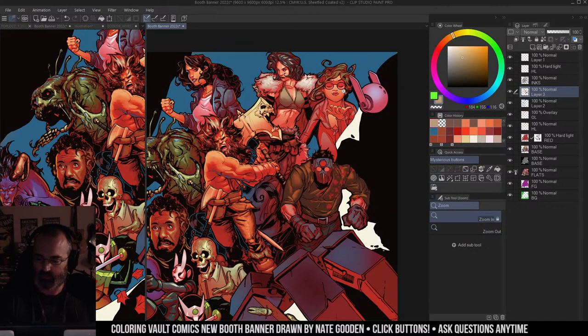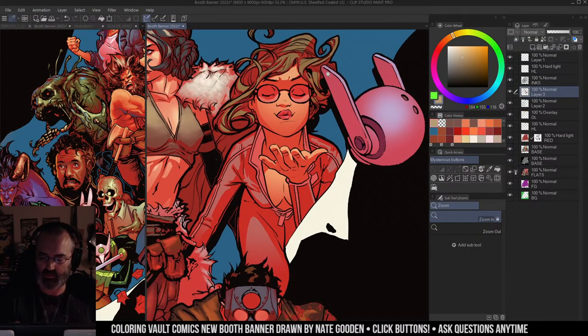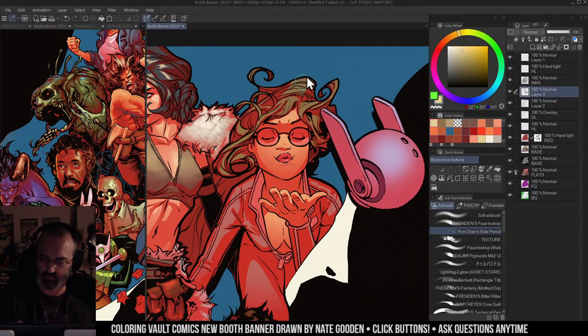Alrighty. I like her being cartoony. I'm probably not going to do a ton here. A few more little specular highlights, maybe. Gotta have the healthy hair look there.